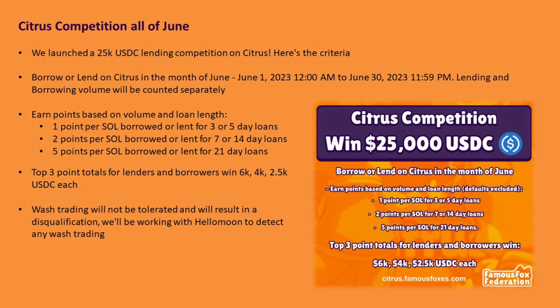Essentially, we're putting in here that wash trading won't be tolerated, and we are planning on using Hello Moon to help us out with this. It's more so the gaming side of wash trading. We know that people have built up relationships, and I actually think it's quite important within the space in general to have those sorts of relationships, especially from a trust standpoint, when anything comes to finances. And so we recognize, prior to launching this competition, there are bulk lenders and borrowers that have these relationships already built out, and we don't want to change any of that or mess anything up there.